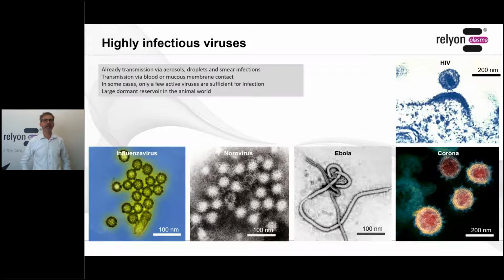It can be spreading over smear infections. It can be spreading over aerosols. It is very small, and it can develop a very, very dynamic growth once it has found a higher organism where it can use the metabolism to multiply, and that makes it very, very dangerous and difficult to control. Some of these candidates, like Ebola, are also very deadly to the patient, and some of these viruses that have been among us for more than 2 decades, like HIV, are still not under control.